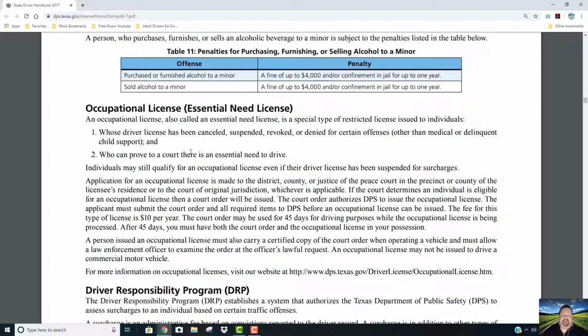An essential needs license, you may not have a job, but you are a parent and you have children, or you may take care of somebody who's elderly. You'll have the ability to go grocery shopping, go to the bank, go to doctor appointments, pick up your kids from school or daycare. This is what they call an essential needs, okay? But you can only use it in that manner.